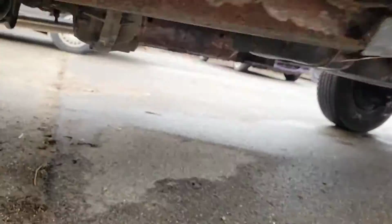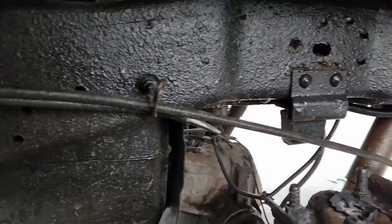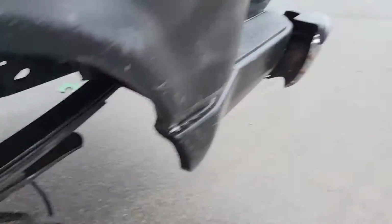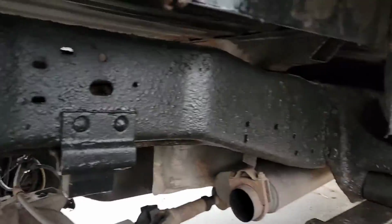The real reason I bought it is the frame is actually clean for New York. This is what we consider clean, even though it's really not that clean, but it is much cleaner than they normally are for this price range. 4-wheel drive V10 truck, unique looking. Some high school kids are gonna love it.